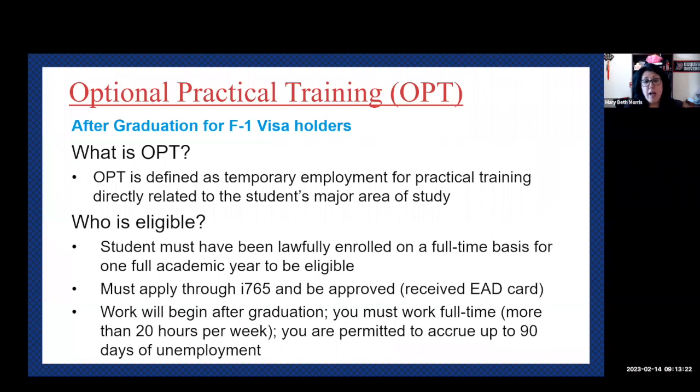Work can only begin after graduation. You must work full time, so more than 20 hours per week when you're on OPT. You are permitted to accrue up to 90 days of unemployment. So when you apply for OPT, you don't necessarily need to have a job offer. So maybe you haven't been able to get a job, you're still interviewing, graduation comes, you're applying for OPT. That's fine.